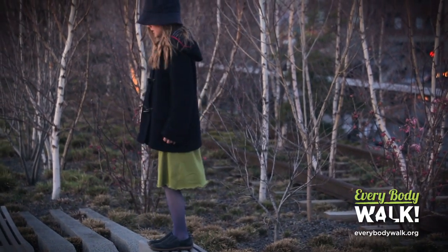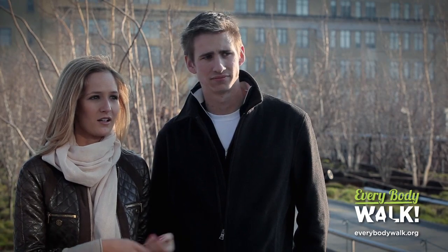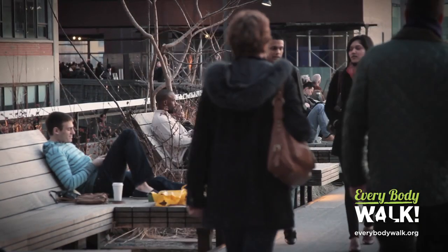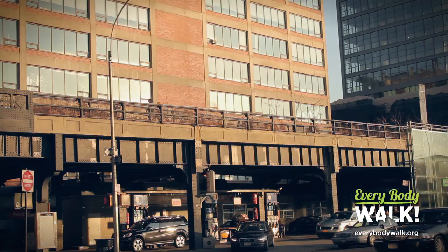I think it really brings people together just in terms of everyone's out here walking, sitting. You kind of communicate with one another in a really different way than if you're walking down the street, kind of hurrying to a shop, you know, to work.